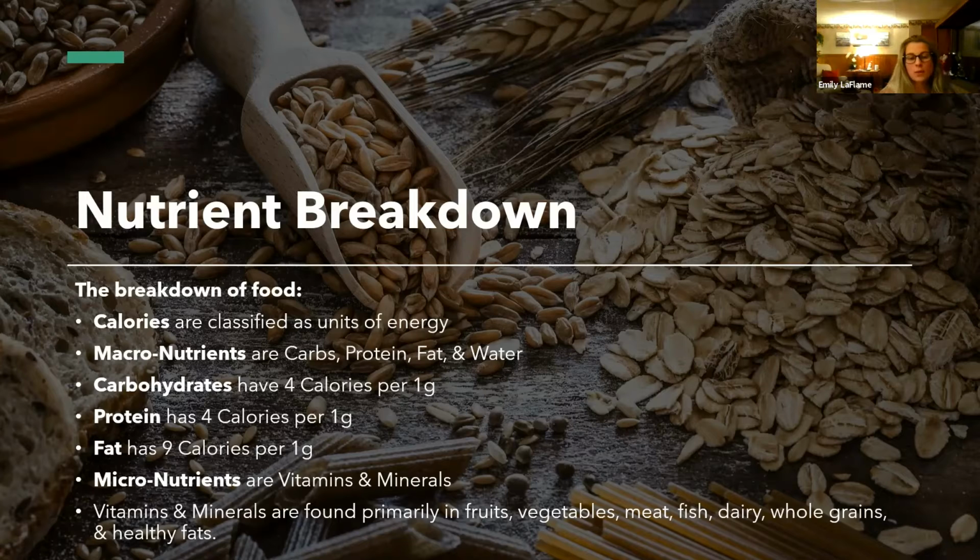You can do the same thing with protein. So if you have a chicken breast that has 20 grams of protein, you would multiply that by 4, and then you would have 80 calories coming from protein. And then with fat, if you say, let's take a tablespoon of peanut butter and it has 8 grams of fat, you would do 8 times 9, which would be 72 calories from fat.